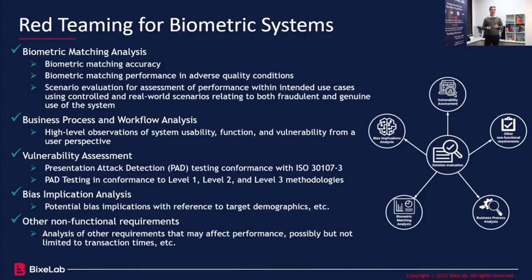Another aspect here is around bias. This can also be a source of different types of vulnerability and risk that you can uncover during a red teaming exercise. That might be testing with live subjects from different demographics, as well as creating, particularly for a face type system, different types of presentation attack instruments that are made based on different demographics. And then lastly, looking at some other aspects like non-functional requirements.